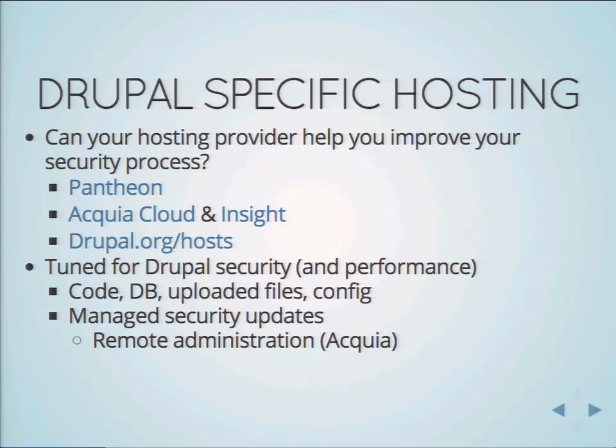So Pantheon is one example. They provide an interface where you can maintain your code base. Obviously, they keep their servers up to date, and they keep the stack up to date when it comes to Linux patches and stuff like that. But they also have an interface to allow you to keep your Drupal core up to date whenever there's a new security release, which happens every few months, you know. So they have a nice UI that makes it very easy to merge upstream changes and patches.